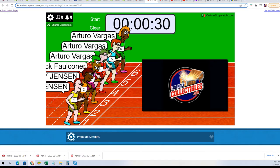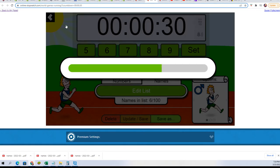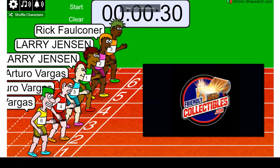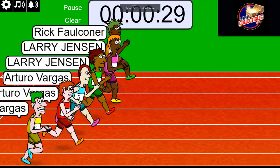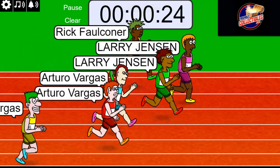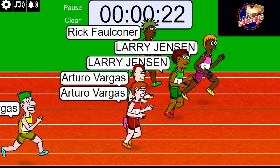We're going to shuffle the list seven times. 2, 3, 4, 5, 6. Lucky number 7. On your mark, get set, go. We're looking for two winners here who get into the shipwreck coin break from the filler.